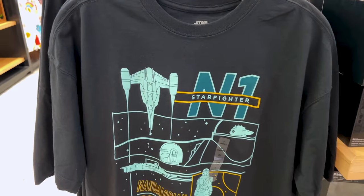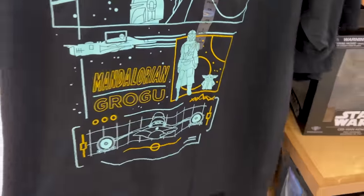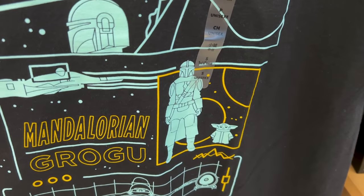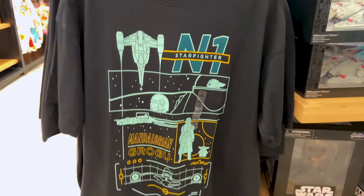For $30, they've got a Mandalorian and Grogu print t-shirt. I love it. Looks just like a pin, just like that. The pin has that same exact design of them too. Very cool with the Starfighter.